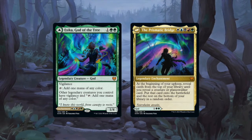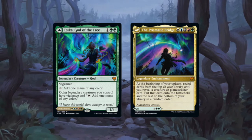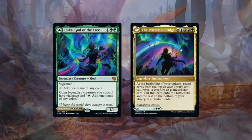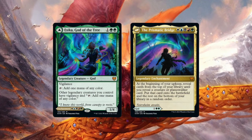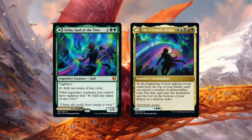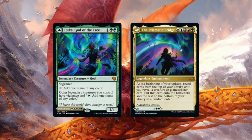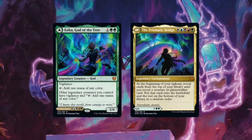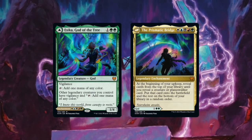But the backside is the Prismatic Bridge. It costs white, blue, black, red, green, so 1 of each color. And then it's a legendary enchantment, dude. And at the beginning of your upkeep, you reveal cards from the top of your library until you reveal a creature or planeswalker card. Put that card onto the battlefield and the rest on the bottom of your library in any random order. So, I love this card because I am a sucker for enchantments, dude.